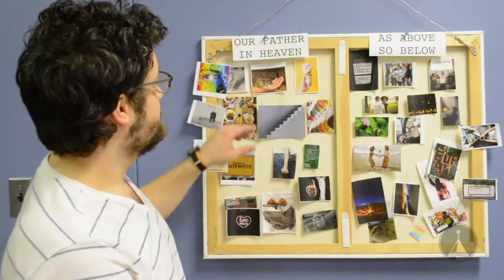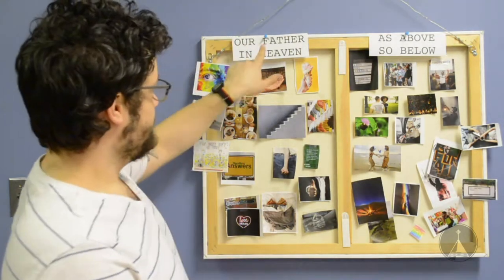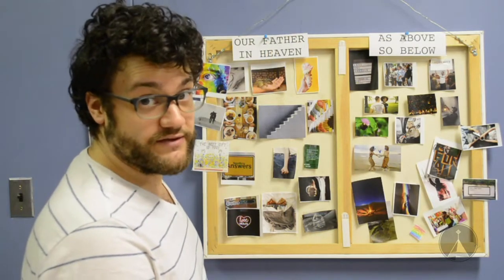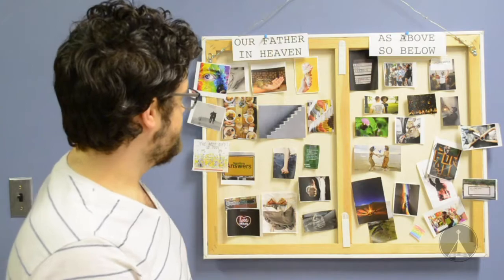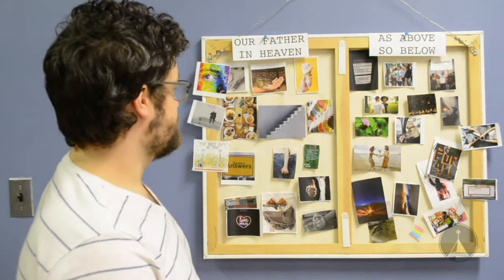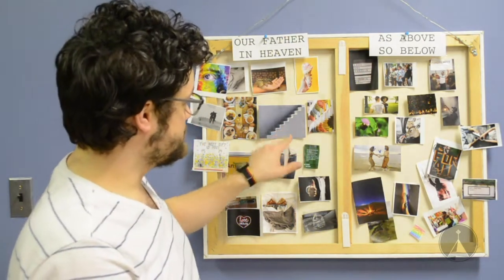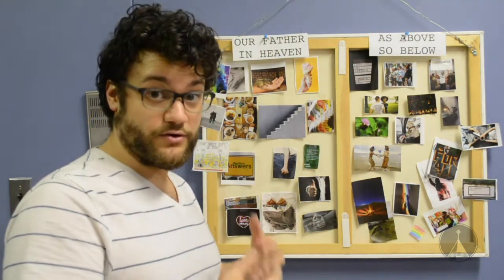So what they did was took the beginning of the Lord's Prayer, which is Our Father who art in heaven, and they made this side say Our Father in heaven, and then they cut out and they drew pictures that they thought made up a good father. So each of these pictures has something that's a good father or a good parent. So like the stairs. You use stairs for stability. They have to be able to hold you, just like God, our father or our mother does.